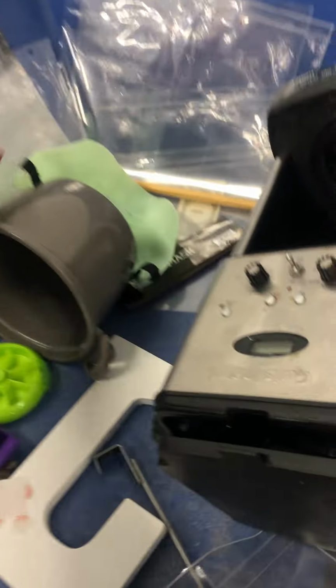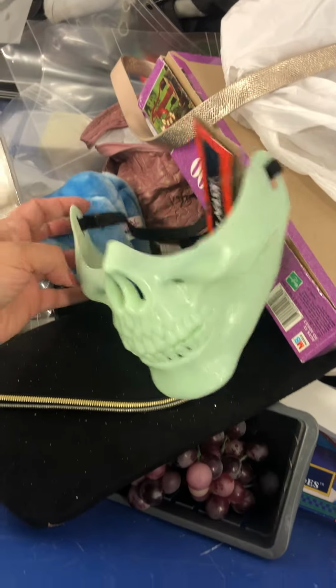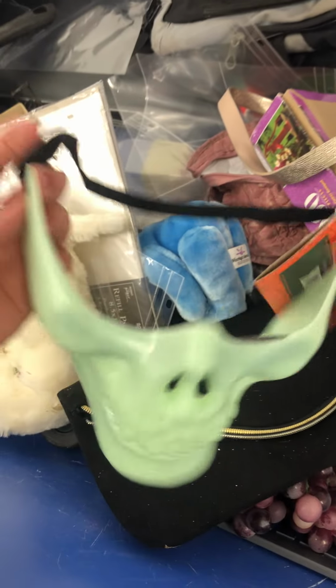Let me see what this mask is. This is a school mask. Or is it just the bottom with the top plate?